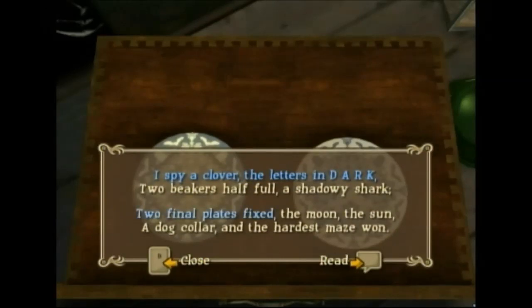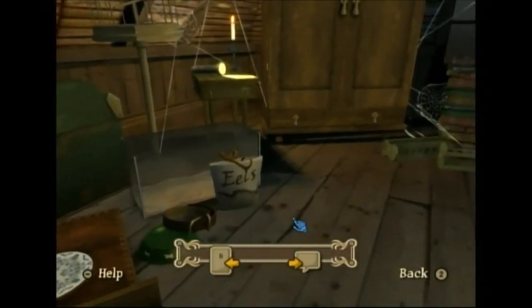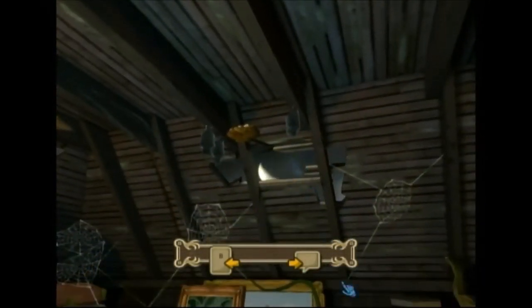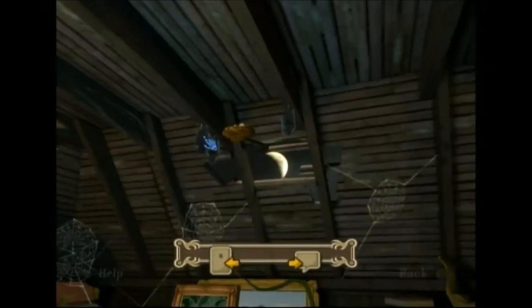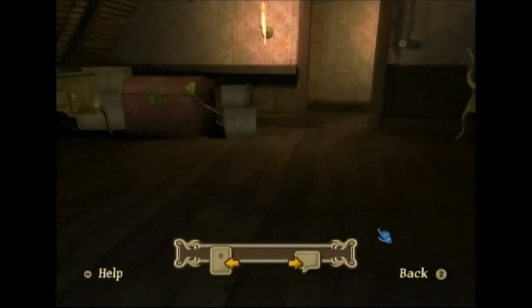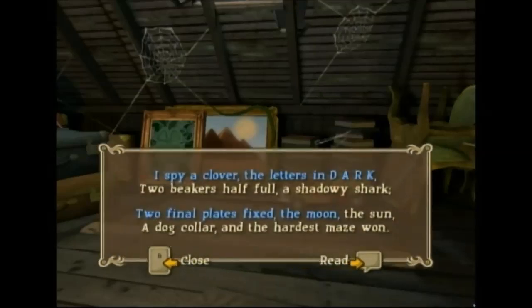Two final plates fixed. The moon. The sun.